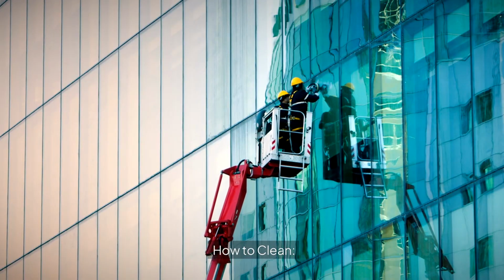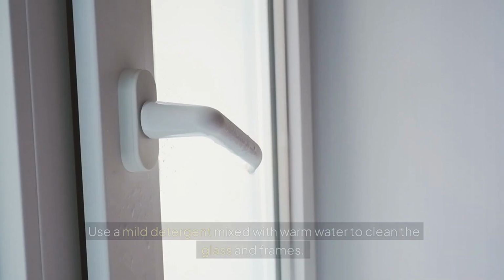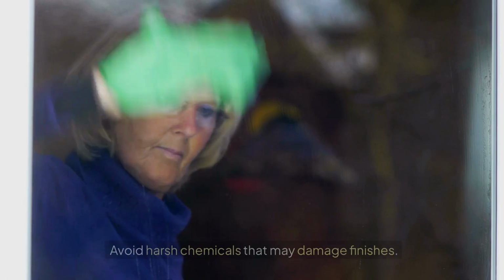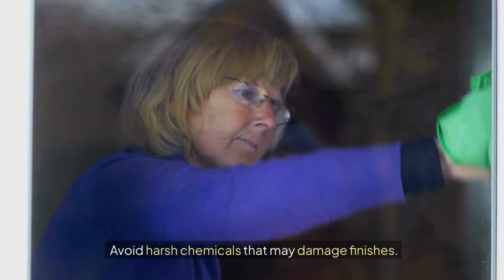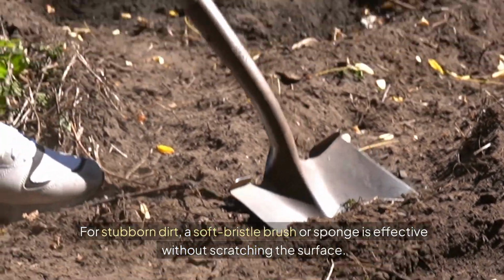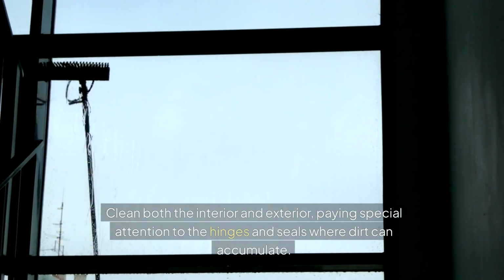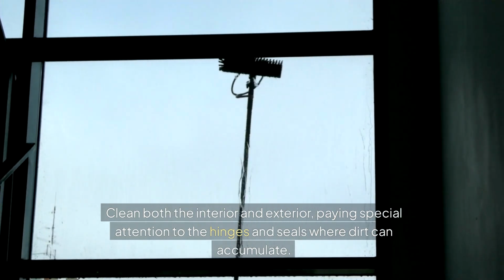How to clean. Use a mild detergent mixed with warm water to clean the glass and frames. Avoid harsh chemicals that may damage finishes. For stubborn dirt, a soft bristle brush or sponge is effective without scratching the surface. Clean both the interior and exterior, paying special attention to the hinges and seals where dirt can accumulate.